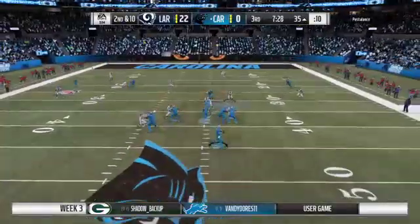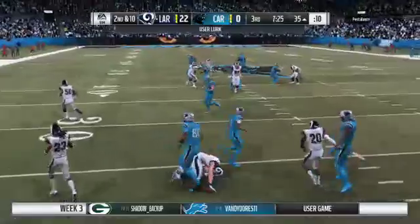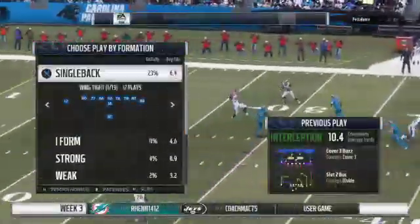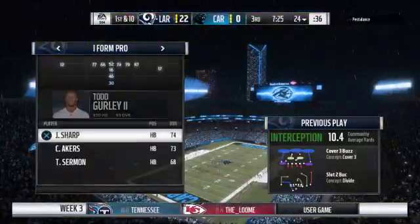Back to the air, Newton on 2nd down. And look at this. Cam Newton intercepted a 3rd time. Picked off by the Michigan man, Jake Ryan. That's now his 2nd interception in as many weeks from his linebacker position.